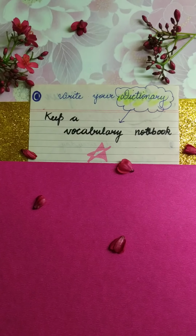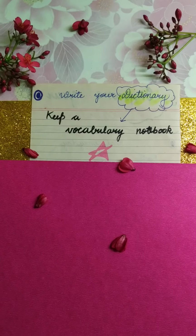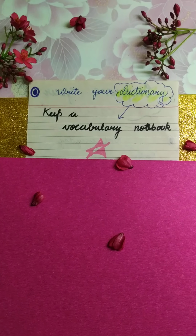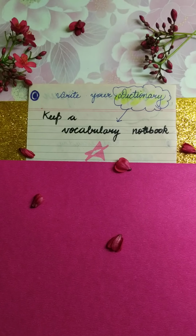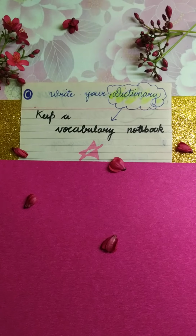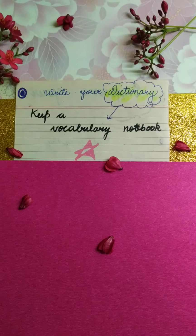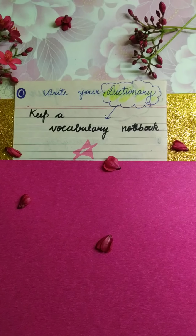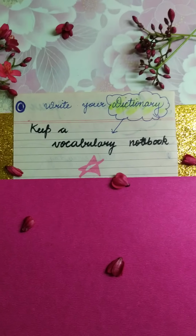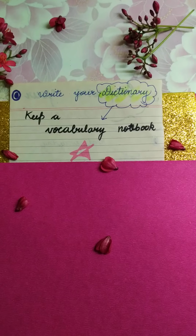For example, I've told you in the third point that whenever you find an unfamiliar word, keep that word in a particular notebook. It means you have to create a particular notebook for new unfamiliar words. It doesn't mean that whenever you're reading any article or newspaper or book, you write the meanings anywhere. You have to make a separate copy so that it will be really simple for you to revise them whenever you want or to search for them. You can put a page number also.